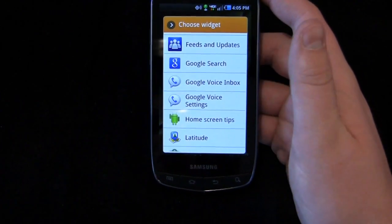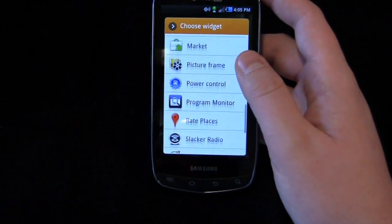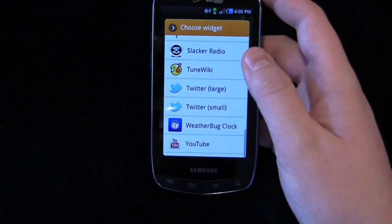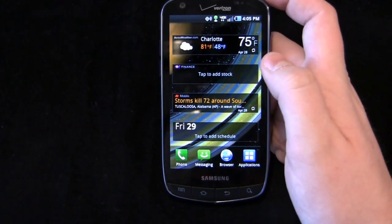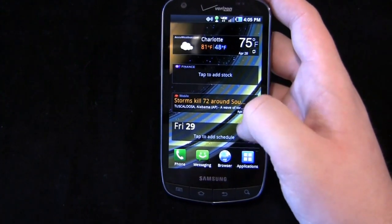But feeds and updates, Google Search, Google Voice, home screen, which Google Voice is something I've installed. But then the typical Google stuff that you're used to, with the exception of a few minor ones like Slacker Radio and TuneWiki, WeatherBug Clock, and more. So the big difference here that you'll see is that the Daily Briefing application has created widgets. These little separate widgets are all part of Daily Briefing.